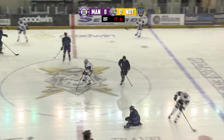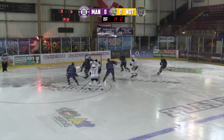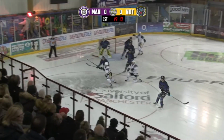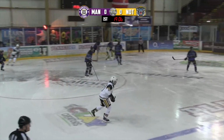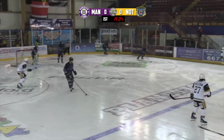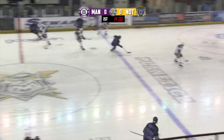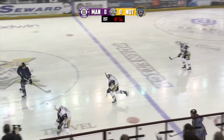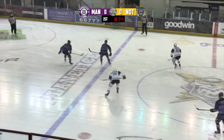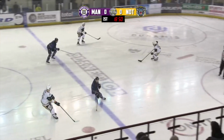Here come the Panthers through the neutral zone. They enter the Storm zone, try a little toe drag, just lose the puck on the way through. Fawcett marshals the Panthers player around the boards. Gagnon picks up the loose puck deep in his own zone, tries a cross-ice pass, but doesn't meet its intended target. Panthers try to come down the other end, another loose puck. Raymond Gruel banks that one off the boards.